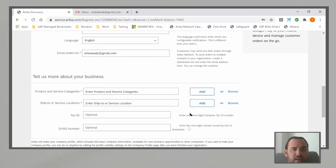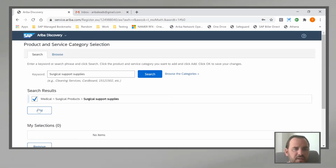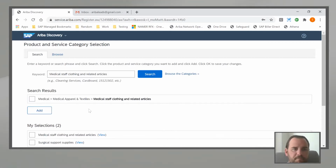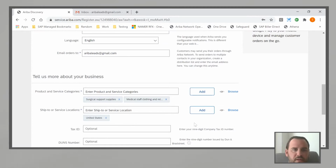Now, the most important part of registering a supplier profile is right here. It's the product and service categories and the ship to or service locations. In this case, you can just start typing in here, but I prefer to click on Browse and then search. This will bring up more results, and it'll actually show you the taxonomical breakdown of the categories. We're going to add a couple of medical categories here. Okay, ship to or service location. United States.